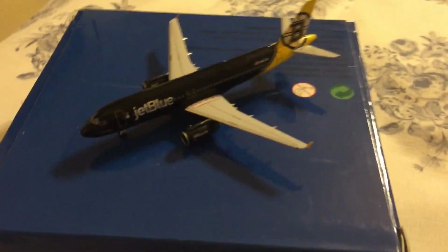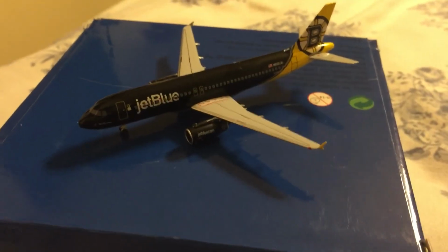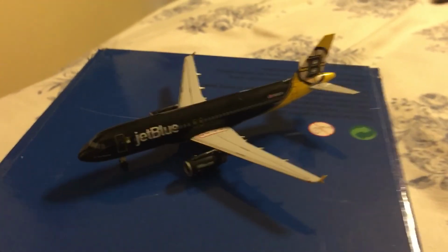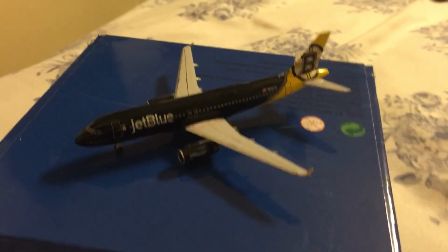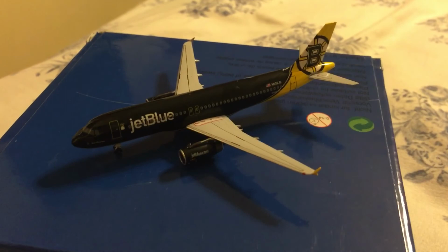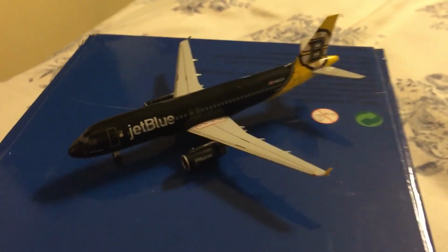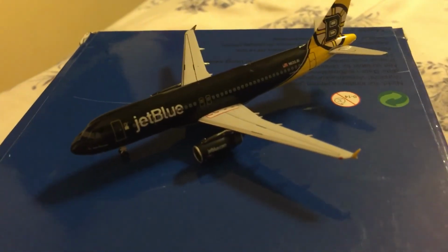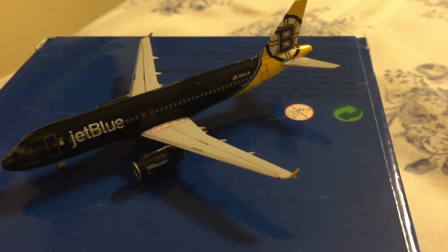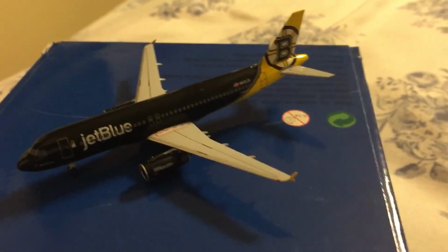So far, I haven't seen plans by Gemini Jets or Aero Classics to come out with any more JetBlue planes for a while. Unless they decide to come out with the Fly-Fi livery soon, or the Building Blocks livery, or one of the JetBlue Vacations liveries. There's a lot of unique liveries out there that haven't been made yet into 1/400 scale. I hope someday that either Gemini or Aero Classics gets to them. But for now, between this and what I have in my JetBlue fleet, I'm very, very happy to enjoy this.